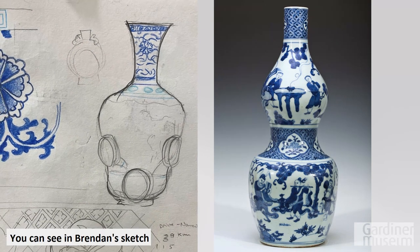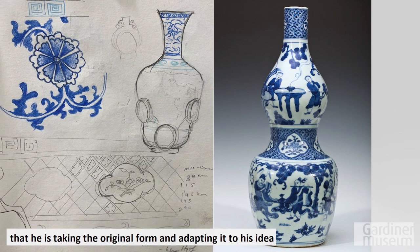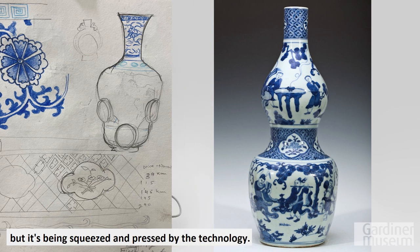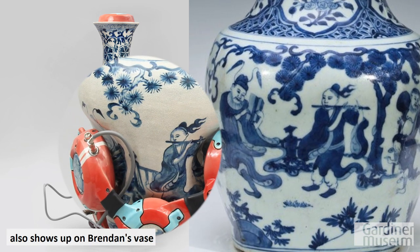You can see in Brendan's sketch that he is taking the original form and adapting it to his idea, both in terms of shape and in terms of pattern. We can also see how the manga forms are starting to distort the shape of the vase so that it's not just a regular form, but it's being squeezed and pressed by the technology. The musician that we see on the original vase also shows up on Brendan's vase from 500 years later.